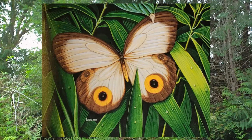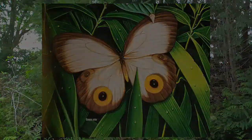And the butterfly in this picture, friends, is called the banana eater. Look at those big eye spots on the wings. All right, that was a lot of information. But before we go, I wanted to share a few more pictures of just some different adult butterflies that I thought were really, really cool looking. So we'll just go through these really quickly, all right? Let's take a look.